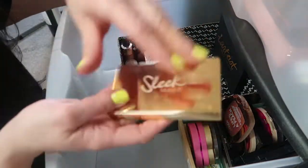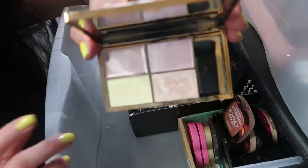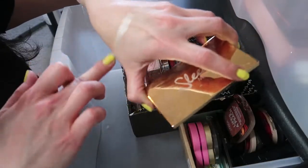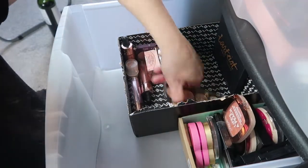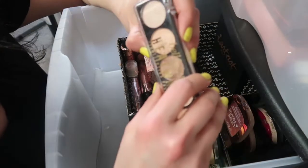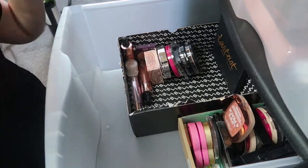The next one from Sleek, which I think was from a Look Fantastic box, I really do like this one. Love that shade there. Stunning. Yeah, so I'm keeping it all, but that's really nice. So again, I was going to declutter this last time, which is the Bella Pierre Heatwave palette. I wasn't a massive fan of this, but I'm going to keep it, you know, why not?